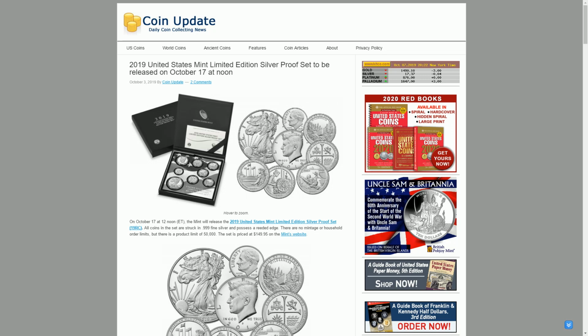So, yeah, the proof silver eagle, as do the rest of the coins in this set, bears an S Mint mark. And the set is, as the name suggests, limited to only 50,000 sets. But there are no unique coins in this set. So, other than the packaging, there's no real need to buy one. Unless you just want some fancy packaging.